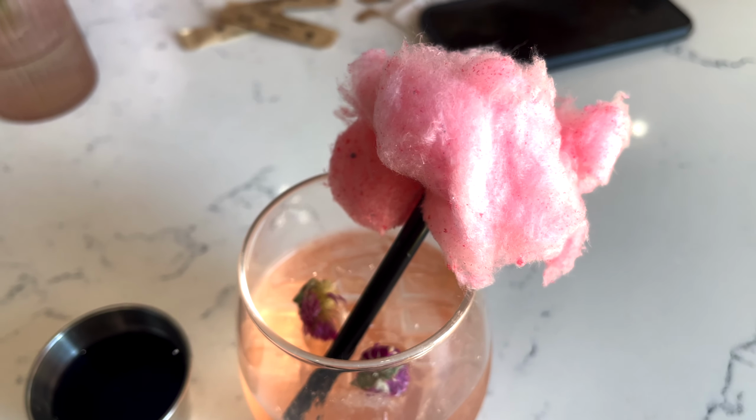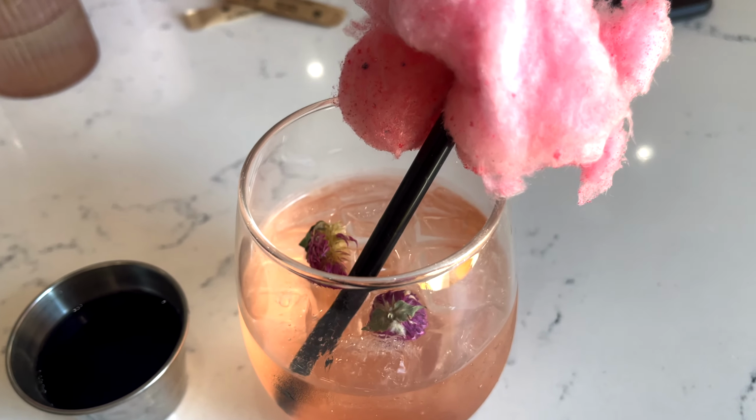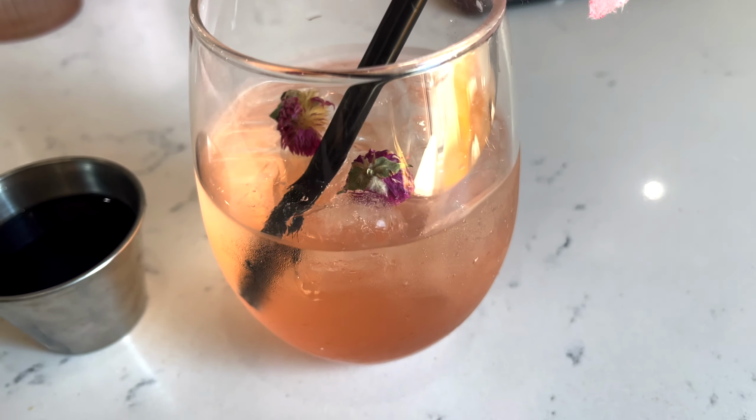So I ordered this cute cotton candy champagne drink. It was pretty and delicious. We also got this cute sandwich tower. I think there was like an egg sandwich. There was lox on it. I enjoyed all of them. We actually ended up taking some home. The donuts were pretty good.